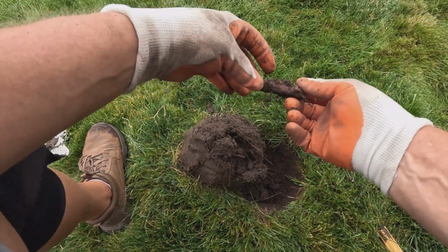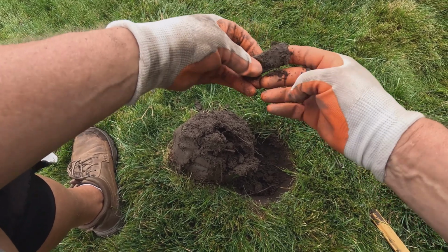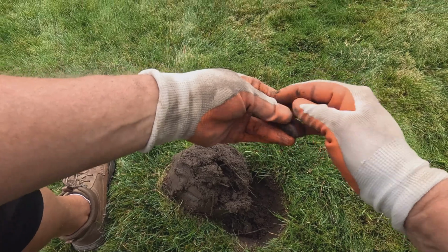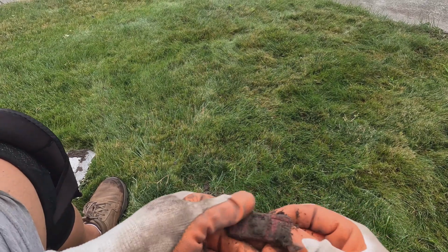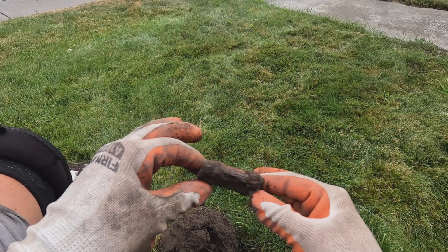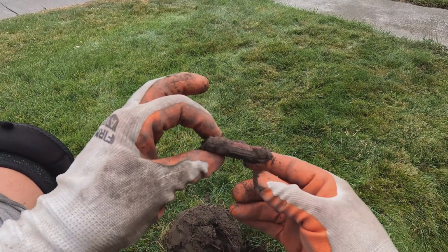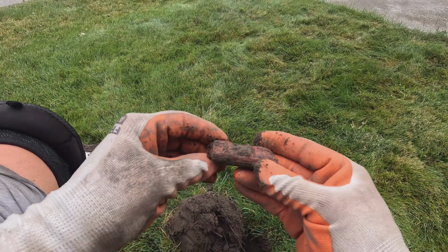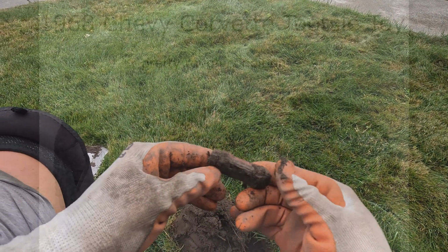Hey guys, got a nice little 43. That's usually a penny signal for me, but here we have an old toy car. Not old enough to be a Tootsie toy, but certainly one of the few decent finds for the day. We'll clean it up, identify it, and show you a picture.